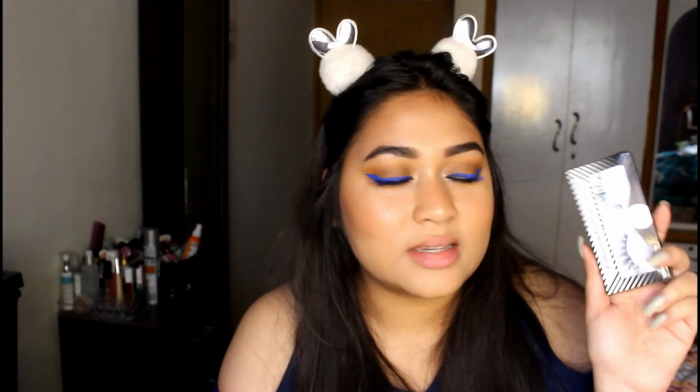Now you can just leave it like that and apply another coat of mascara to conceal the blue, but I am also going to apply some eyelashes. These are the pack eyelashes in the number M72. This variant is very natural looking. It does not take away anything from your eye look.